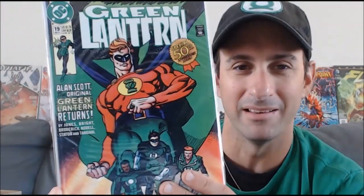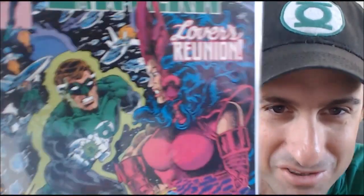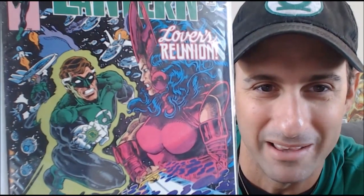Here we have Alan Scott on the cover. That's pretty cool. And this series was awesome because it started off with Hal Jordan and it took a drastic turn. Here the Star Sapphires are back, and look at the difference here between the way the Star Sapphires look then and the way they look now, which you guys obviously know. So that's pretty awesome right there. She's got this big sword. It's Lover's Reunion on here.